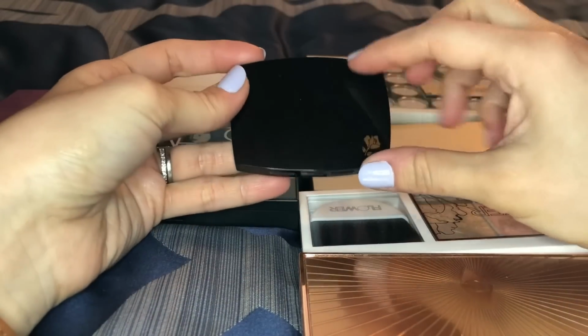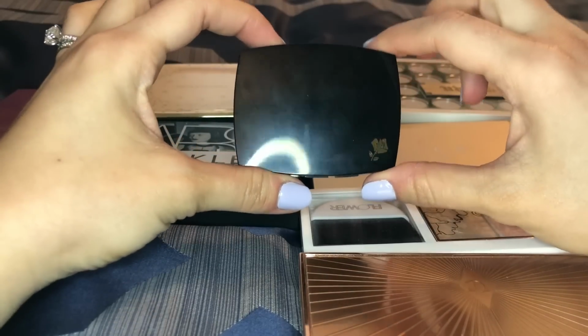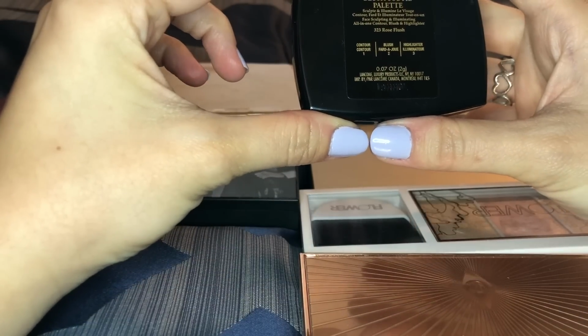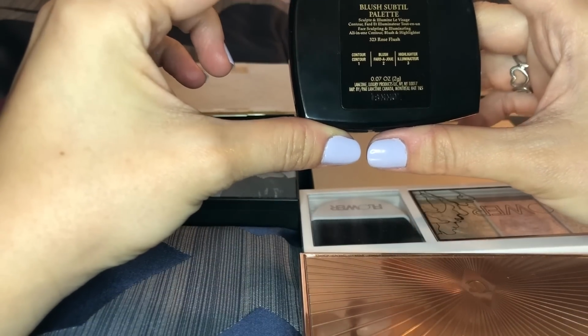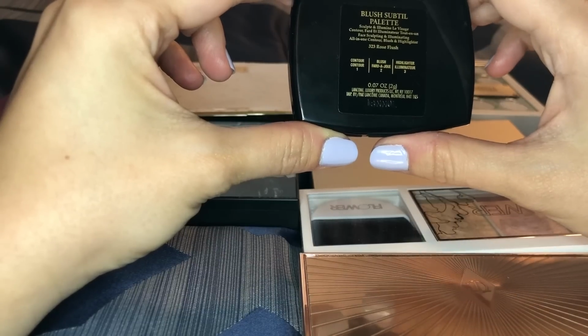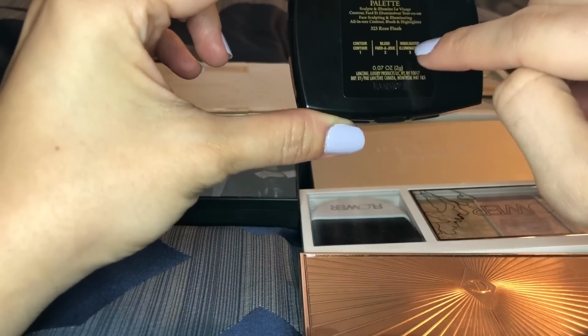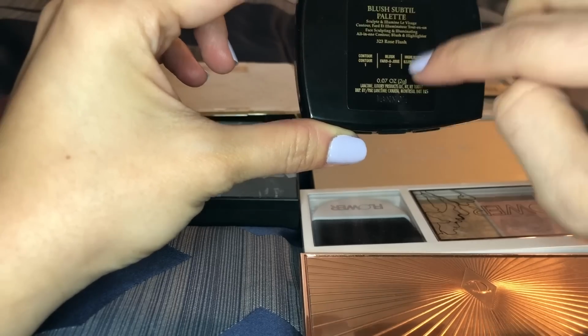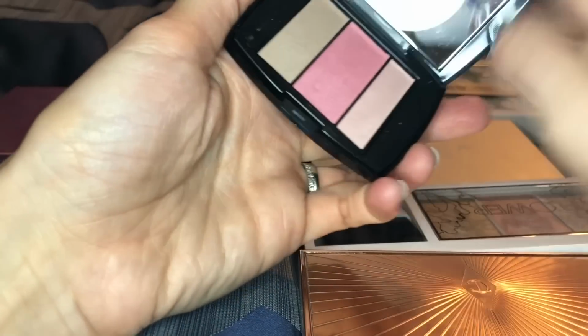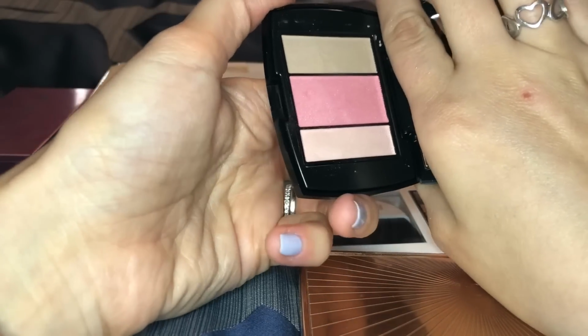This little thing here I got as a little sample or gift or something. I think this is from Lancome. This has got to be a sample size. I can't imagine this is a full size, but it's their Blush Subtil palette. I don't know how to say that, sorry. It's in the shade Rose Flesh. So it has a contour, a blush shade, and a highlighter. And so this is kind of cool for travel, though it's really, really tiny.